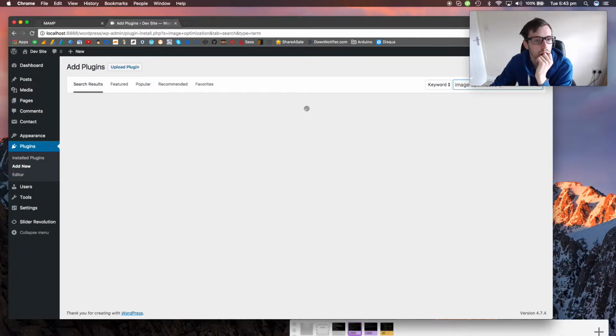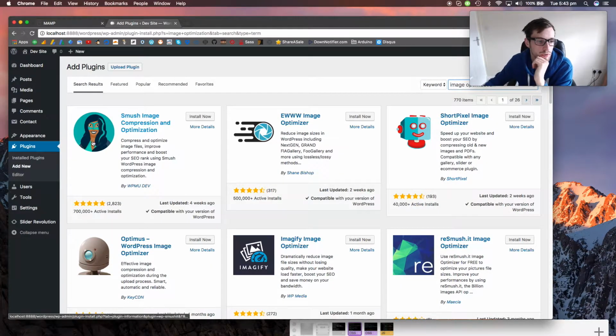Or just type image. There we go. So you've got WP Smush, you've got EWWW Image Optimizer, and you've got ShortPixel Image Optimizer. They all serve the same purpose. They will all compress your images.